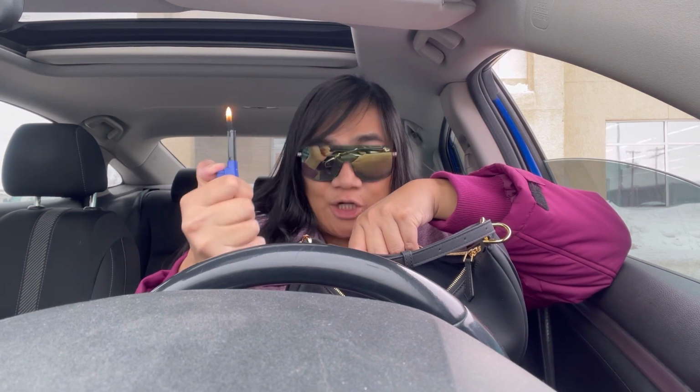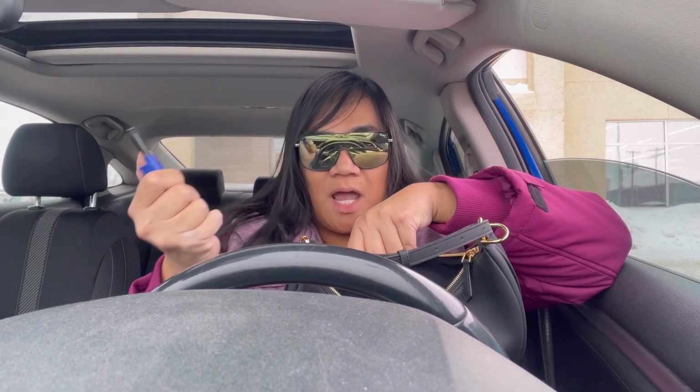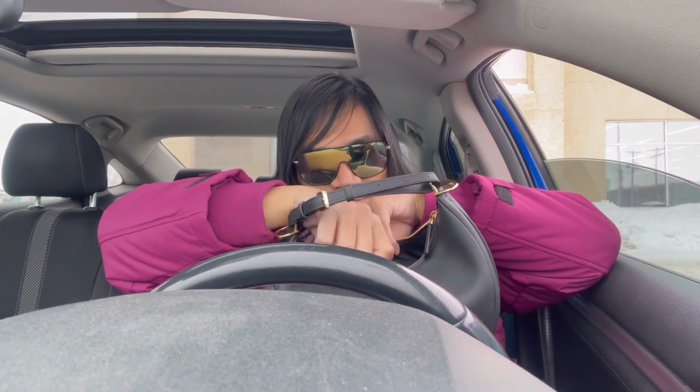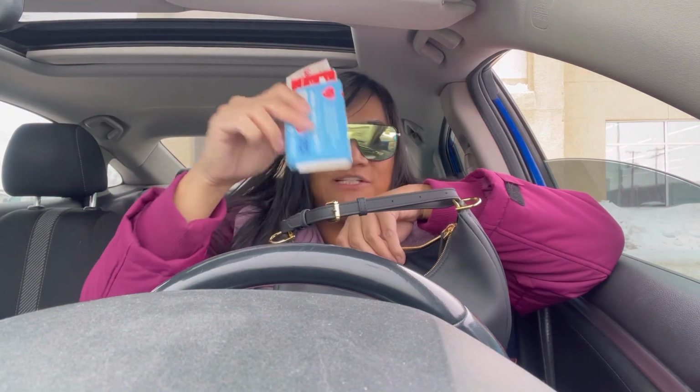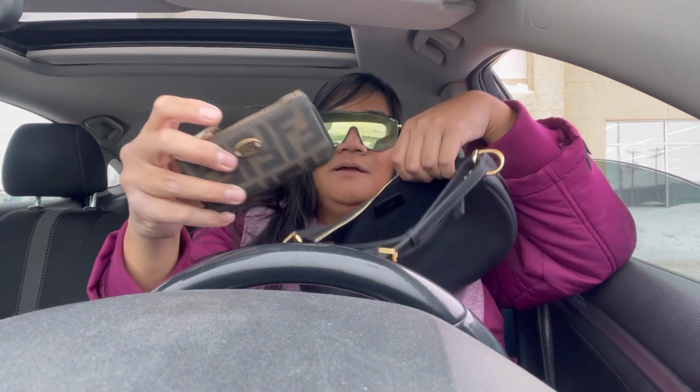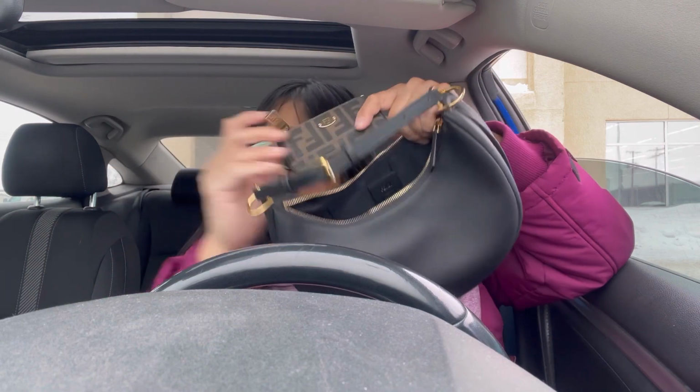I have a lighter because you never know when you have to burn a motherfucking bitch at the thrift store, okay? Come for my bags, I will burn your ass. Lighter. Bunch of Value Village coupons. I'm out of 20%, guys. I'm out of 20% coupons. And I don't have that many donations left. Anyway, Fendi. Oh, I guess this all goes well together.